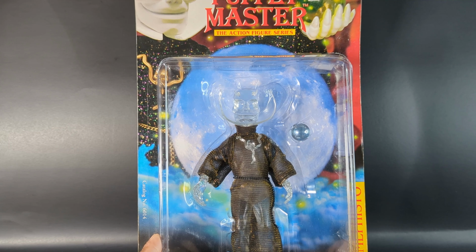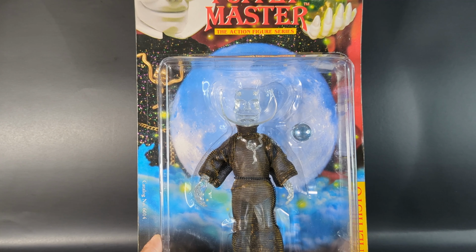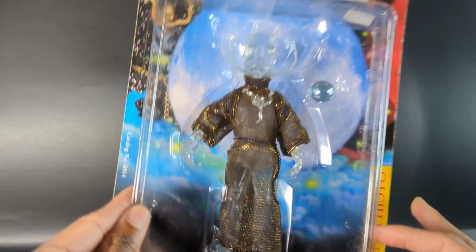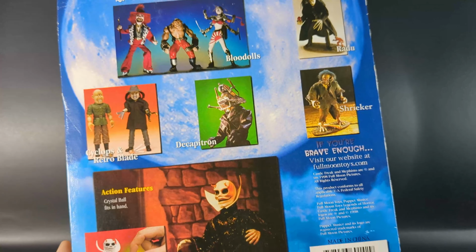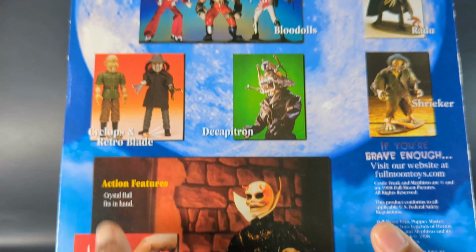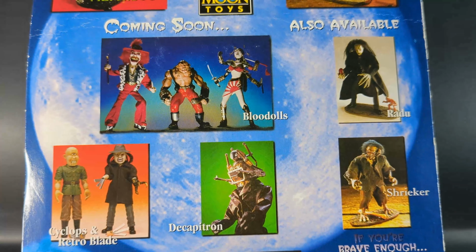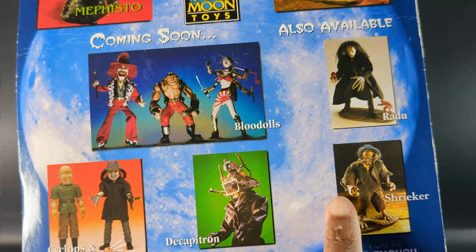And apparently this version is actually worth a lot. So this is the 1998 Full Moon Toys, the Puppet Master, the movie, Mephisto. And this one is the clear variant. I got it for $10, and it sells for anywhere $30 to $50 on eBay. So there's a clear variant, and then you see here, they have the white variant as well. So apparently the clear one is, I guess, the more prestige one. But they actually have some interesting ones in here that you can collect.